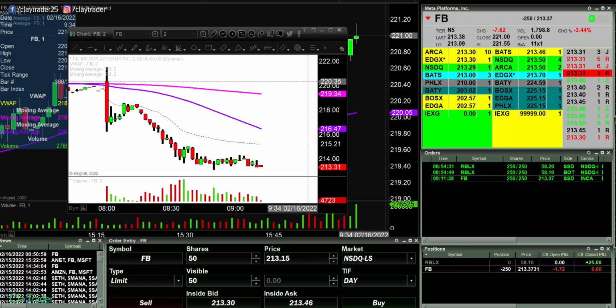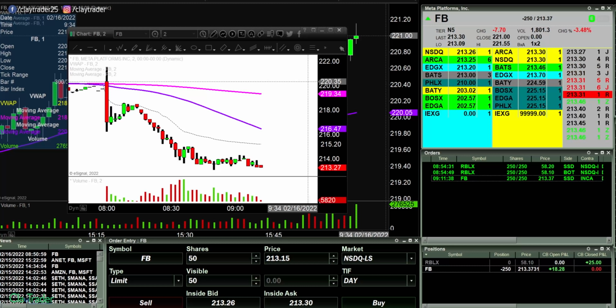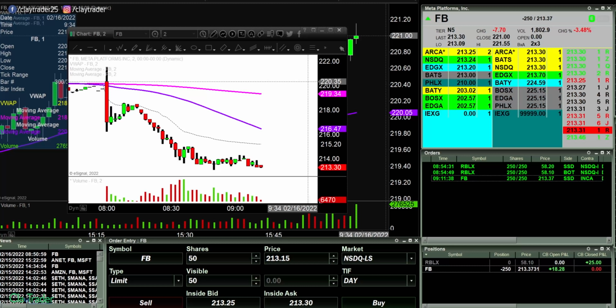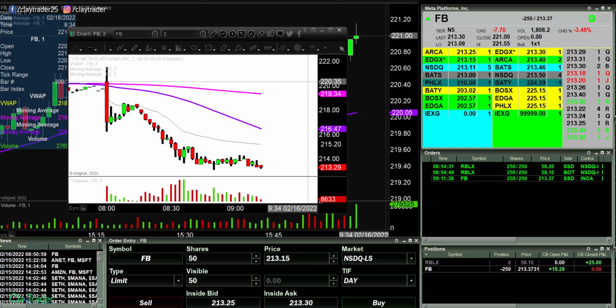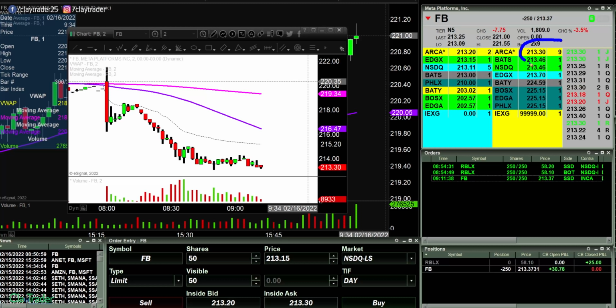Okay, knocking on the door of 213.30. All right, it's been broken. So let's see if that can indeed spur on some downward momentum here. And not much so far. Let's give it a chance. I'm watching this number. The lower that number drops, the better, because that's the price that I could get out at.